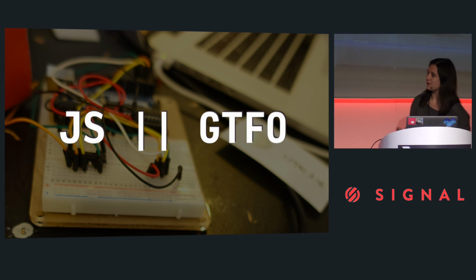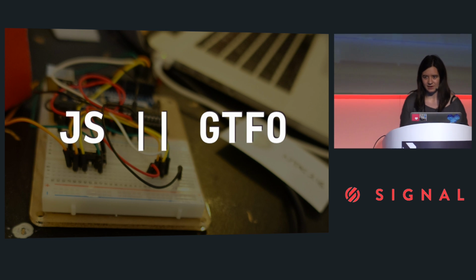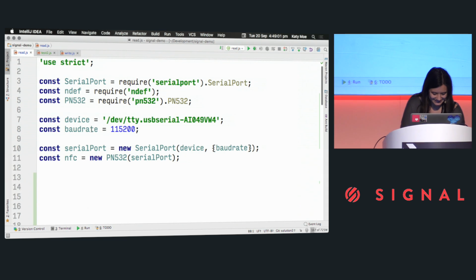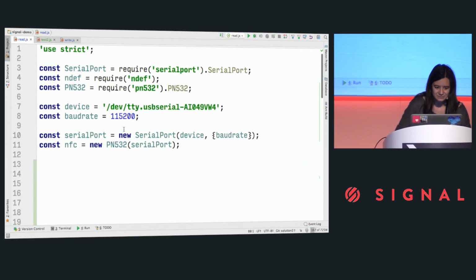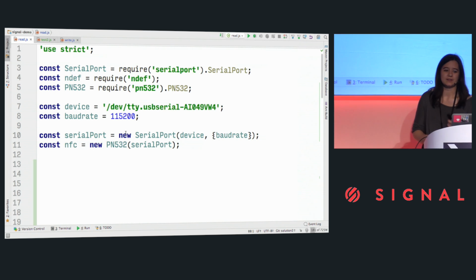OK, so this will be half live coding and half guided coding, because some of these bits in the demo have to be done in a particular way. OK, great. So OK, so I've got a bit of code on the screen. Hopefully, you can see it.